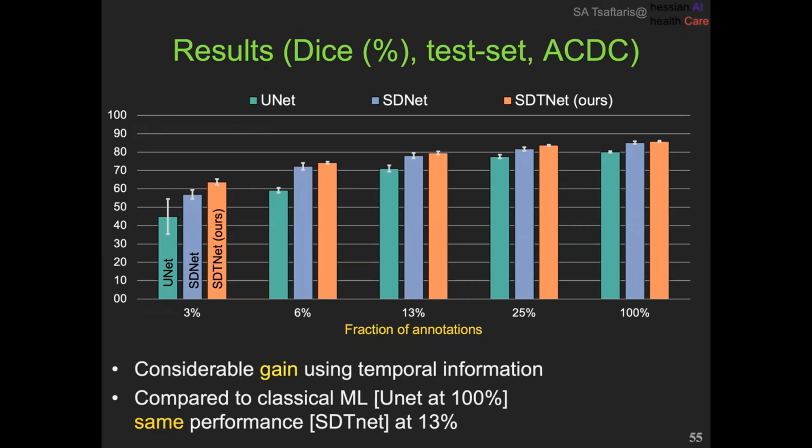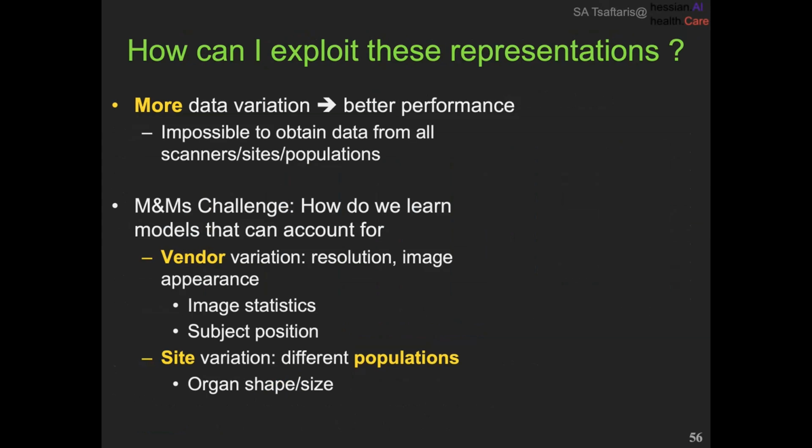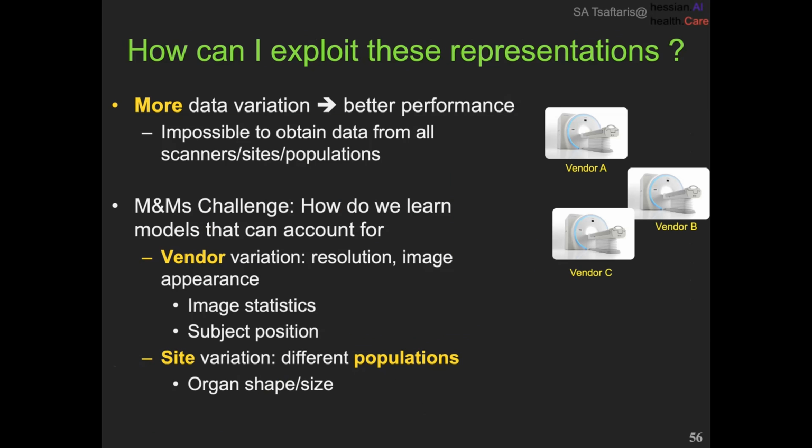So we know for a fact that the more data we collect from different sites, the better the performance. But it's very hard to collect data from different parts of the world, different hospitals, and so on. So there was a recent MICCAI challenge where they said, if I give you data trained on a vendor or a few vendors of the scanners, would you be able to do better on an unseen vendor?